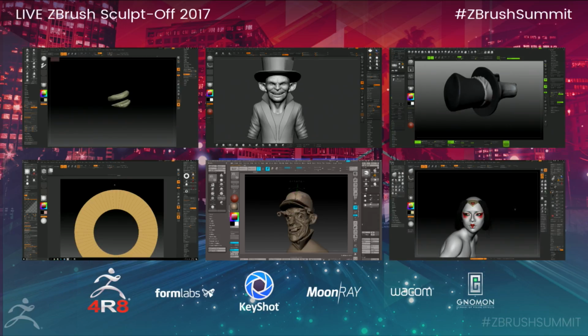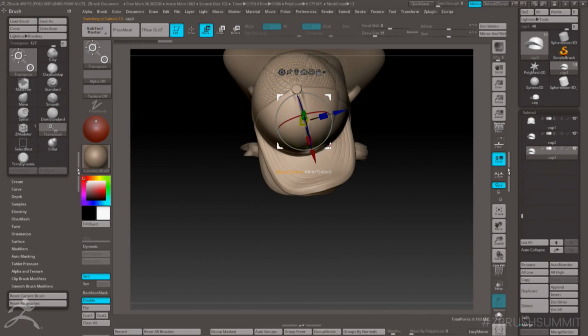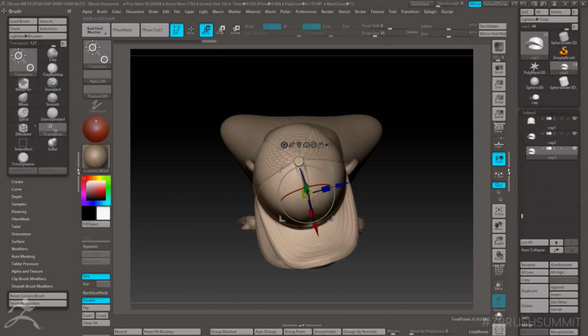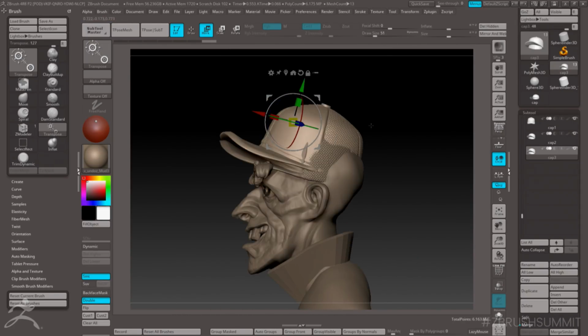Yes. Multiple hats. Yeah, let's go and take a little closer look at that real quick. Definitely multiple hats in it. Because he's mad. Oh my goodness. He is mad.